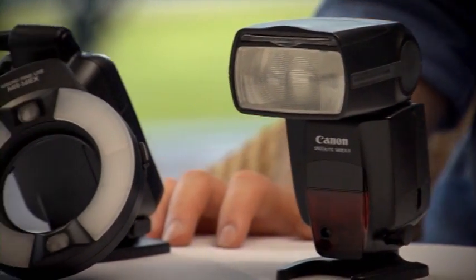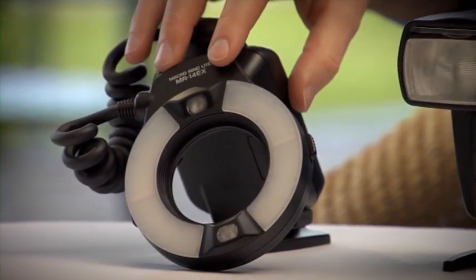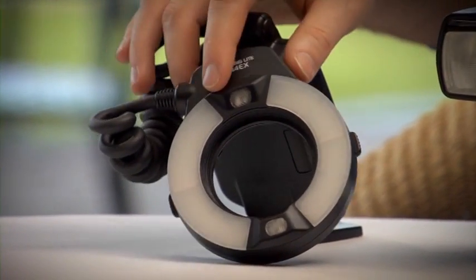Now, while the external speedlights are great, if you're more interested in the macro world, then you should take a look at the MR14EX. This is a macro ring light designed specifically for use with the macro lenses. It will provide a nice, soft, even illumination to your small subjects. It can also be used as a wireless master to control slave flashes in more complex flash arrangements.